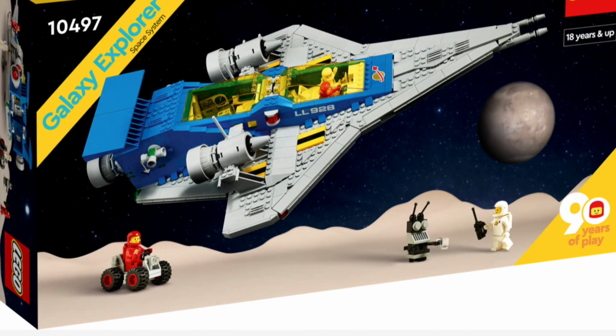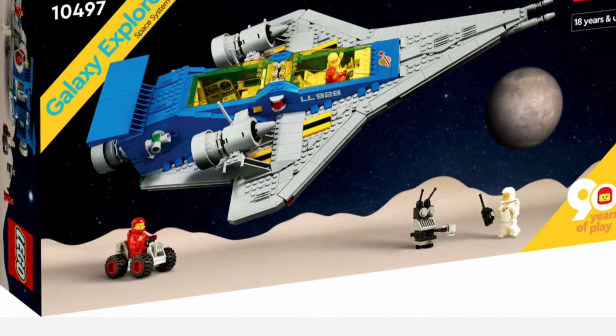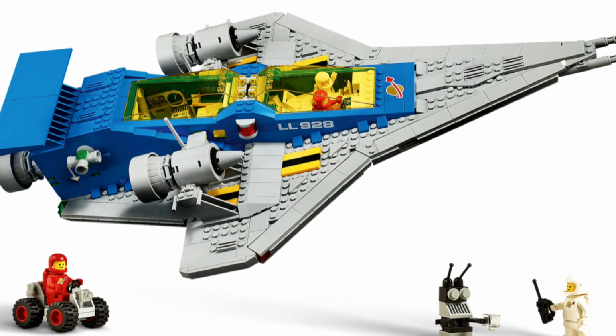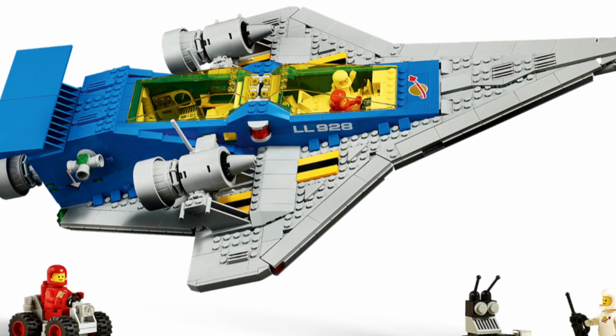But anyways, on to number 6 was a set I just built on the channel, which I thoroughly enjoyed. It was the 90 Years of Play, the Galaxy Explorer. This set was incredible. Fortunately, we found deals on this. The cheapest one we paid for was $75, so that was a 25% discount, and we actually found the cheapest one at $50, so 50% off.